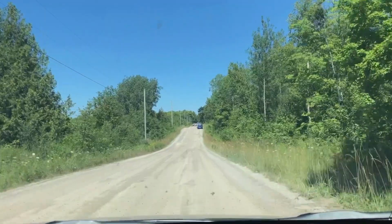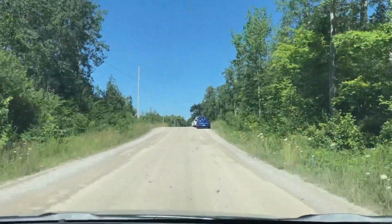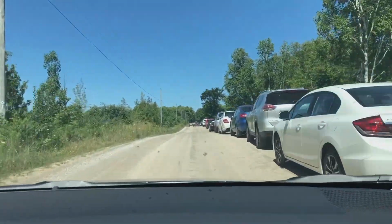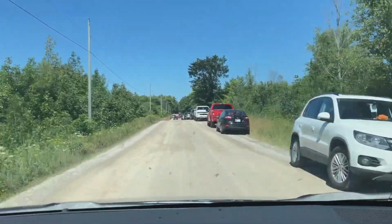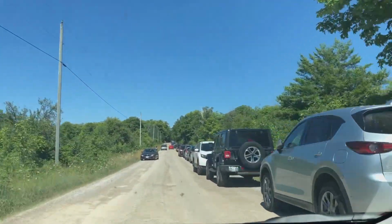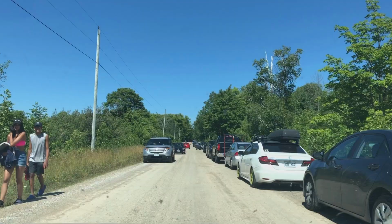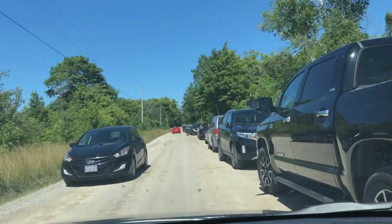So we are getting close to the lake. As you can see, it looks like it's crowded. There are so many cars parked. I'm actually surprised to see these many cars here, as the other times when we came here, it's just us and a few people. Wow, it looks like people have started exploring this hidden gem. This is crazy. So we are trying to look for a parking spot.